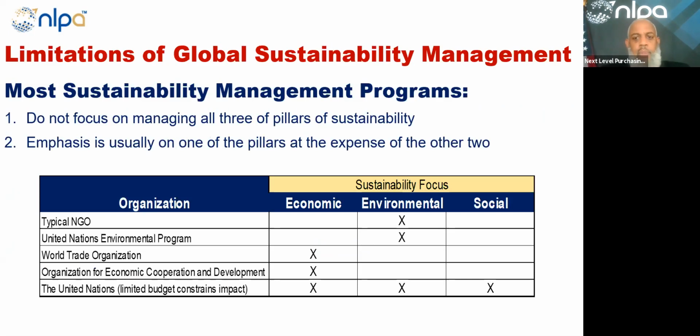So sustainability, again, in the general sustainability parameters, we see that there are many programs out there that manage sustainability. And one of the findings is that very few of them focus on all three sustainability types: the economic, environmental, and social. They usually focus on one of these sustainability requirements at the expense of the others.